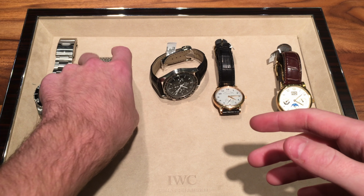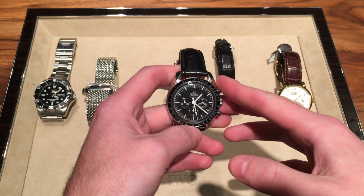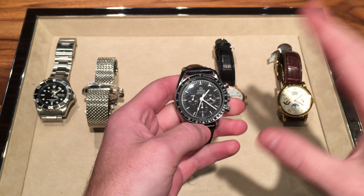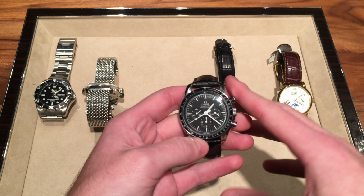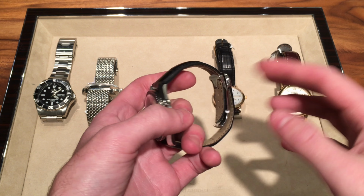So moving on, we have the classic in the $6,000 and under category, the Omega Speedmaster Professional Moonwatch. And if you don't know much about watches, this is basically looked at as a watch that every collector must have. It's just the quintessential chronograph, very classic in design. It's based on the first watch worn on the moon, obviously hence the name, and it just looks great.